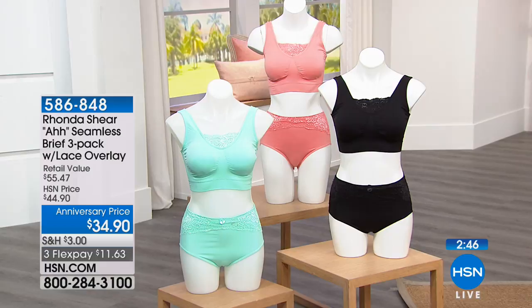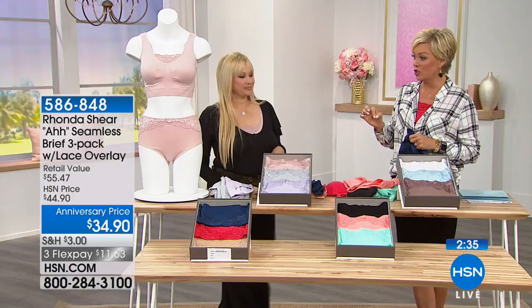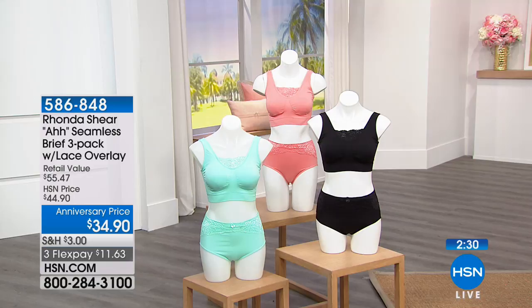Who knows? So I have to update you guys that the Today Special in the sorbet is officially sold out. Oh, no. And the sorbet in the matching briefs that we're featuring right now is on its way to selling out too. That's the color you see there in that trio. It's so pretty. So sorbet, if you want it, we have extra small through 3X at best. I'll be stamping that sold out in this afternoon's show as well.